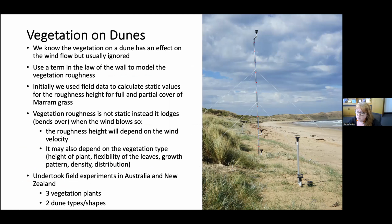If we do anything, we tend to just put a term in the wall law model to model that roughness. So, you know, a constant value, but often it might just be a sand roughness equivalent value, and we don't really take into account what the vegetation is, what it's doing. Now, if anyone's ever been on the beach, we know that the vegetation, this is marram grass here, we can see how tall it is. It can often get to 0.5 metre in height.